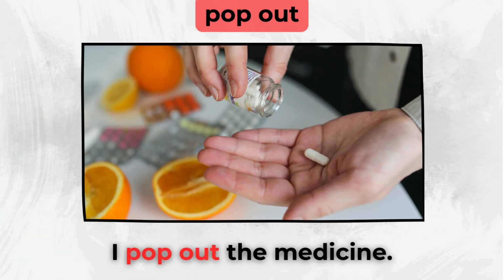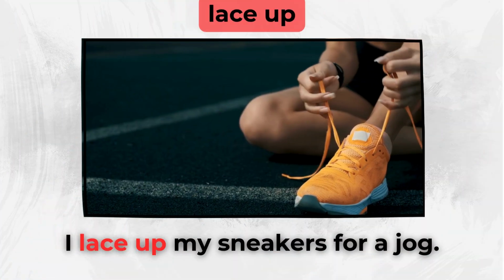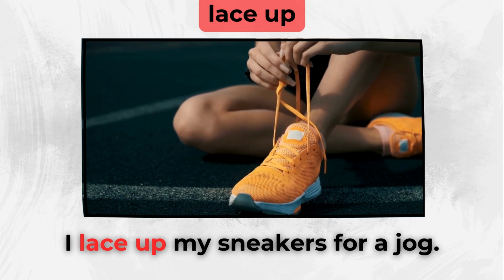I pop out the medicine. I flick the switch to turn on the light. I lace up my sneakers for a jog.